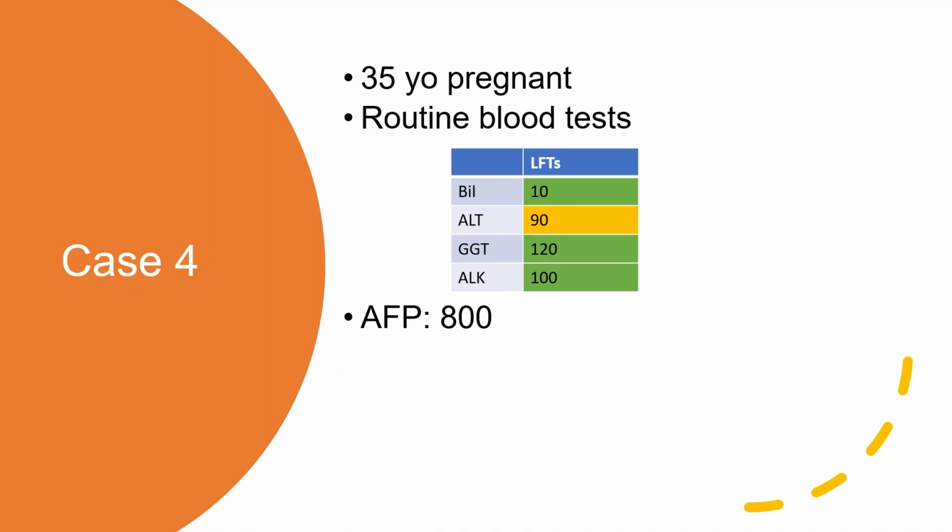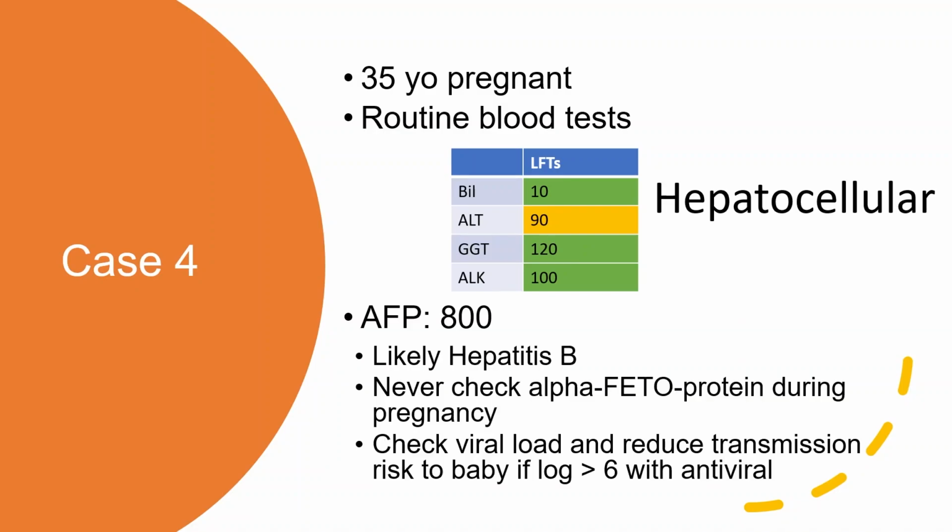Exactly. It's alpha-fetoprotein. But it actually causes quite a bit of anxiety because you think, oh, that's great, the ALT comes up, we'll do a normal liver screen. So it's actually hepatocellular, most likely a hepatitis B. Sometimes it can go up in pregnancy. You can get some weird and wonderful things. The main thing to look for in hepatitis B is a viral load greater than log 6, so greater than 1 million, because if that's the case, you would need to give the mother antivirals to protect the baby from getting the virus. But yeah, I get about a phone call once a year saying I've got a pregnant lady with liver cancer.